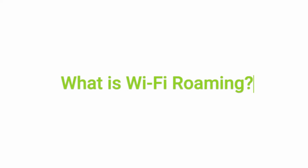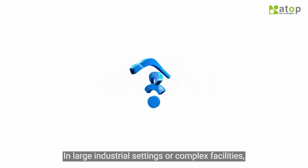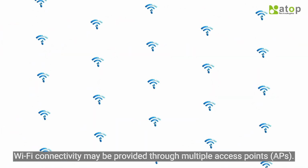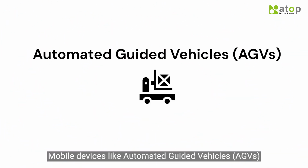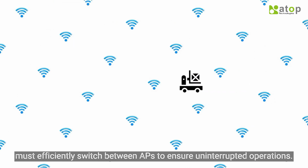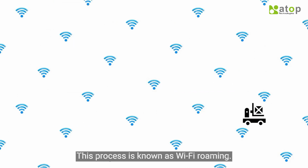What is Wi-Fi roaming? In large industrial settings or complex facilities, Wi-Fi connectivity may be provided through multiple access points, APs. Mobile devices like automated guided vehicles, AGVs, must efficiently switch between APs to ensure uninterrupted operations. This process is known as Wi-Fi roaming.